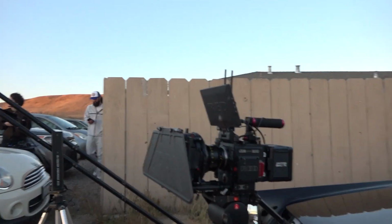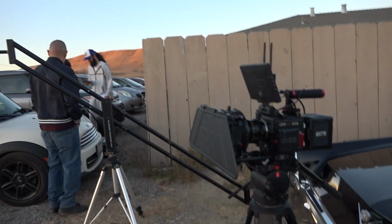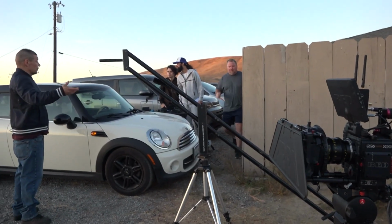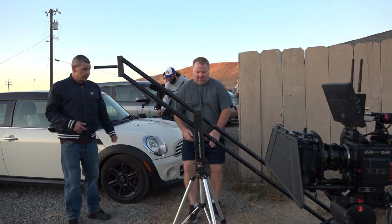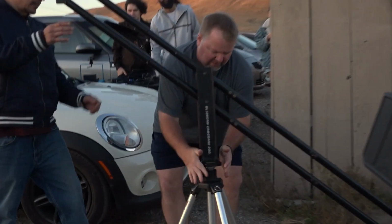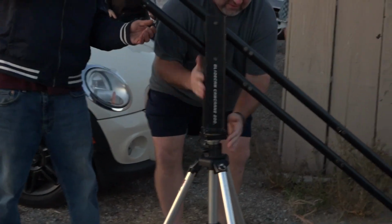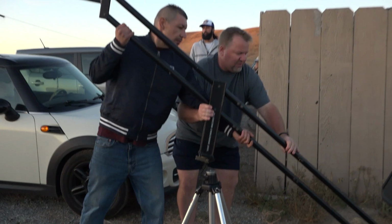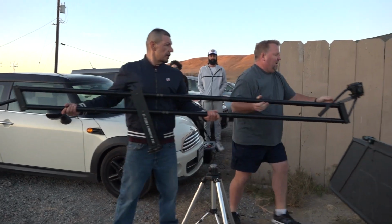Everybody's rushing around because they're determining we're running out of light, which we can actually see, all that golden light that was shooting this way. Grant's striking the jib. Striking, of course, means removing or getting rid of, taking it off the set. I need that.